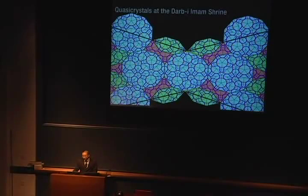Unfortunately, I think there's quite a bit of misreporting on this. The Darbe Imam Shrine is not a Penrose tiling. We've got a nice mapping to Penrose tiles, and frankly, I think it is quite suspicious that it works out so well with the 3,700 tiles. But if we say it needs to have all of the properties of a Penrose tiling, then it doesn't. However, all hope is not lost, because Penrose tiles are just one very specific type of quasicrystal pattern. It's one out of an infinite class of similar tilings, which in the literature is called a local isomorphism class.